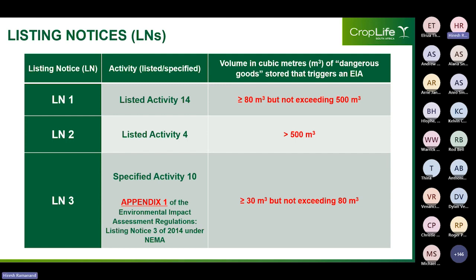Finally, for listing notice 3, specified activity 10 is relevant when it comes to the storage of dangerous goods. Now here, it is firstly important to determine whether the site of the commercial pesticide storage facility falls within a specified sensitive geographical area. This will be specific for each province. To identify the specified sensitive geographical areas for each province under this listing notice, refer to Appendix 1 of the Environmental Impact Assessment Regulations, listing notice 3 of 2014, published under NEMA.